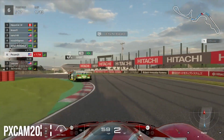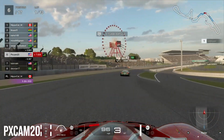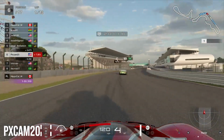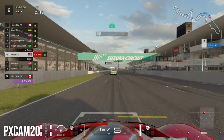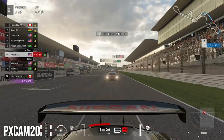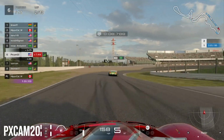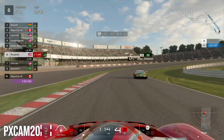So we head into the chicane. We head onto the front stretch, and we stay in 6th. And so yeah, very, very entertaining first lap. We were able to make up 4 positions, lose a position, and then came back 1 position as we were heading into turn 1 and 2. And yeah, just very, very happy about being able to race on this track.